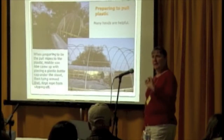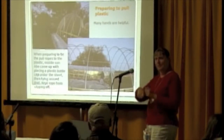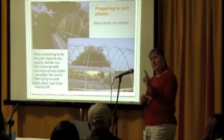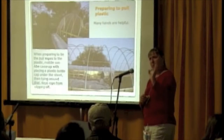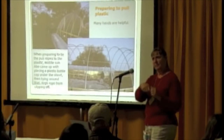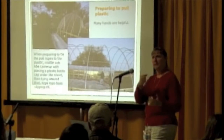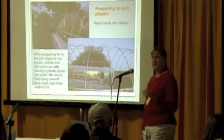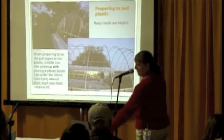And this time, you all are familiar with how to tie the rope on the plastic. My middle son came up with putting a plastic bottle top from like a 2-liter bottle of Coke in and wrapped the rope around that, held it a treat. I mean, it went right over, nothing pulled out. It literally took 10 minutes to get that tunnel covered.